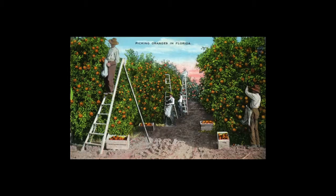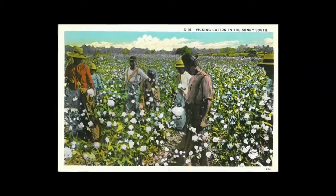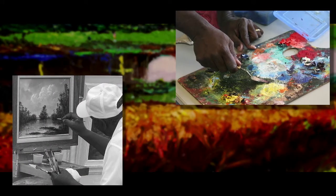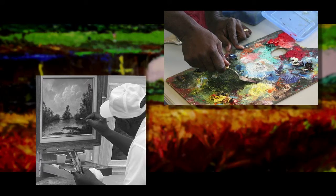They worked in the citrus groves here in Florida during the season, and then they would move up to Georgia and work in the cotton fields. So virtually all these kids who got out of that horrible work, which paid about $12 a week, they got out by learning how to paint. So they created the paintings in their backyard, basically, tacked to a tree, took them on the road.